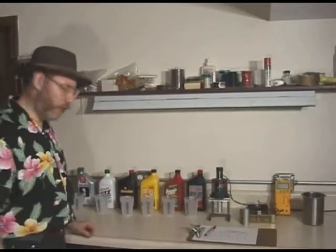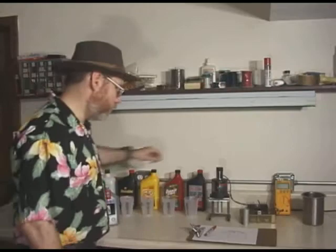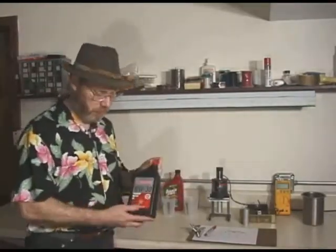I went to my auto parts store and I found 6 brands of motor oil. My samples range from this expensive synthetic oil to this premium, which means cheap, motor oil.